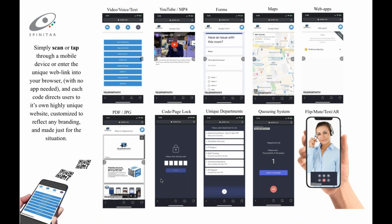You may not even want certain staff to access that. So what you can do is lock down that code, and only authorized users who have the specific PIN number can access all of that dynamic content that you start to embed into that code. So it can become a very, very powerful way for you to manage that.